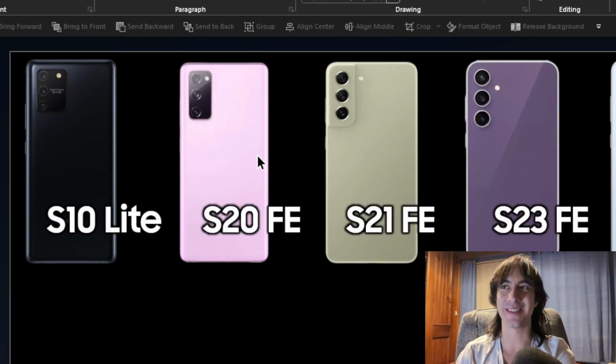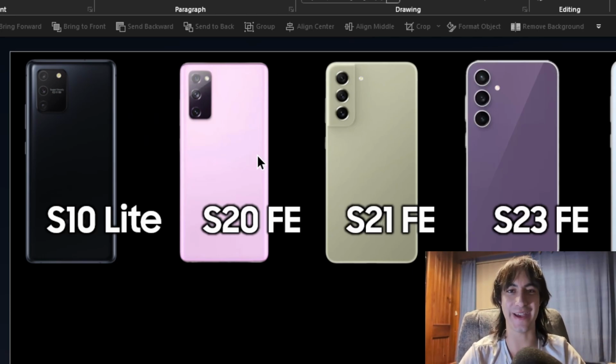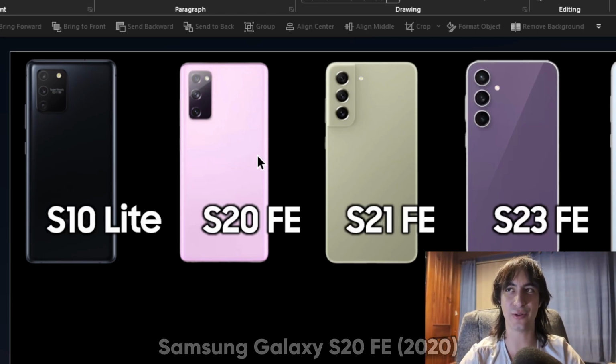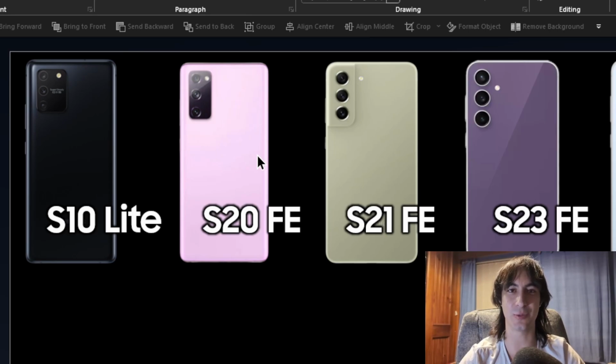Ah yes, the Samsung Galaxy S20 FE. This is the only phone I ever bought brand new. And this is also the phone that I started Frogfaduck with. The early videos are filmed with this phone. So I have a lot of experience with this thing. Me personally, I liked it, but I had a few gripes with it, but let's just talk about the phone itself.